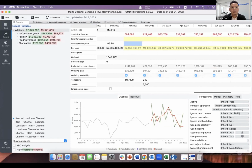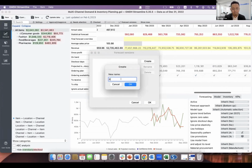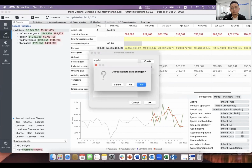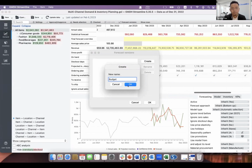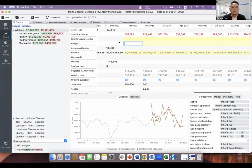Okay, so first we will create what we call the budget. Suppose we already have the sales unit as the budget. This is just one way.